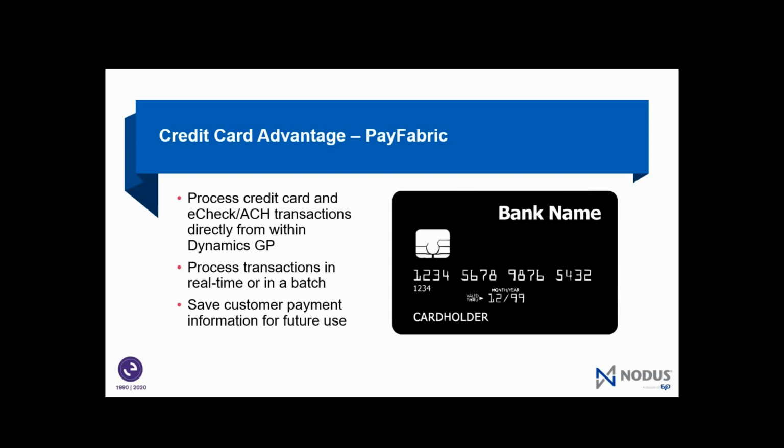Along with that, it has capabilities where you can save payment information on file, and you can run transactions in a batch mode. We will talk about how Encore's recurring billing solution is utilized to create contracts, to create invoices on a subscription basis. And then we will look into how Credit Card Advantage using Pay Fabric can be used inside of GP to process payments against those subscription invoices.